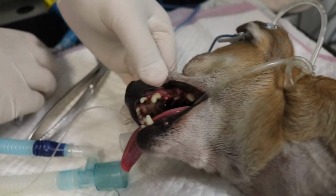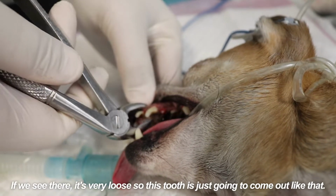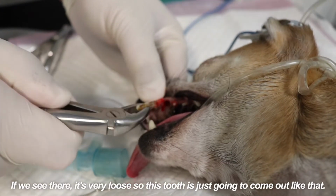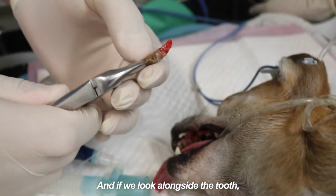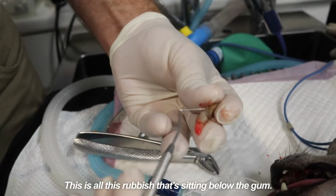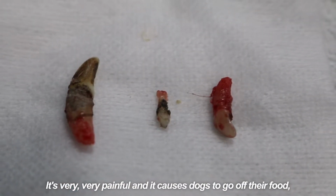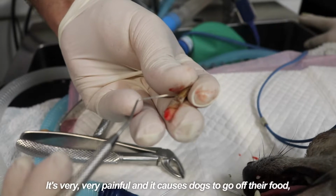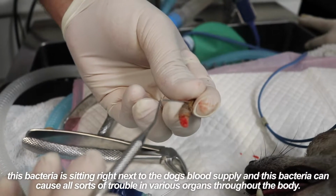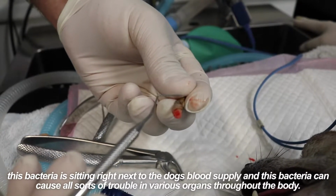We'll show you this main tooth here. Unfortunately, it's just too painful to leave in. And if we see there, it's very loose, so this tooth is just going to come out like that. And if we look alongside the tooth, here's the bacteria, here's the plaque, this is all this rubbish that's sitting below the gum. It's very, very painful, and it causes dogs to go off their food, causes bad breath, and worst of all, this bacteria is sitting right next to the dog's blood supply, and this bacteria can cause all sorts of trouble in various organs throughout the body.